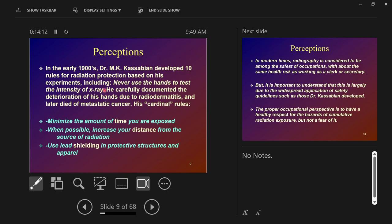He also documents, because he's a good scientist, the deterioration of his hands due to radiodermatitis. He realizes it's happening, and he documents that it happens, and he lists what happens to himself. He later dies of metastatic cancer. As you may know, metastatic cancer is the bad kind. It's the kind that spreads around the body, right? So you get cancer in your hands, and it spreads to, like, your brain and your liver and other important parts of your body, okay? So he had skin cancer. Cancer from the skin on his hands moved to other places, and he dies from that.